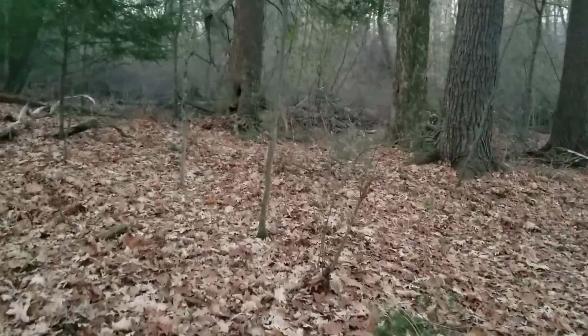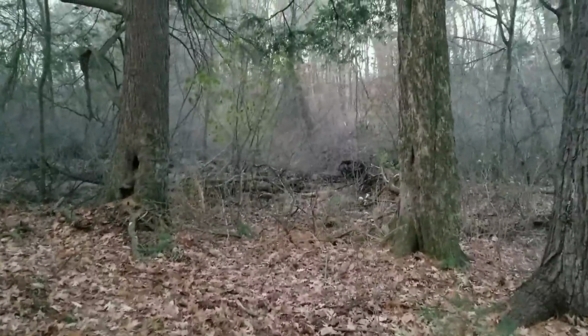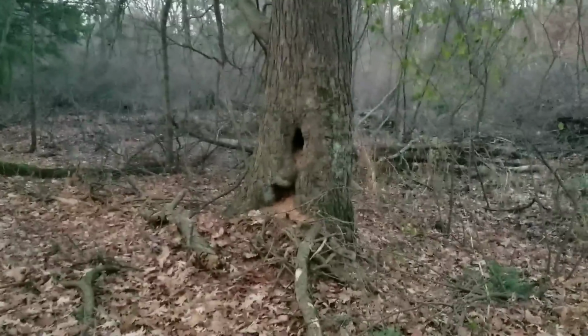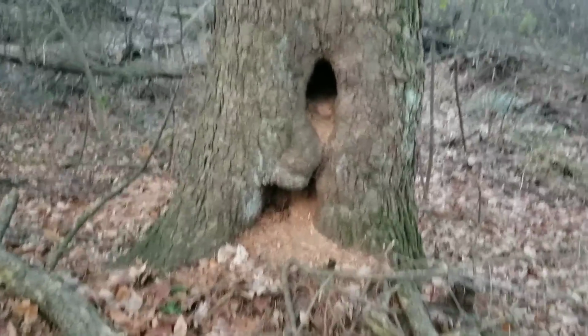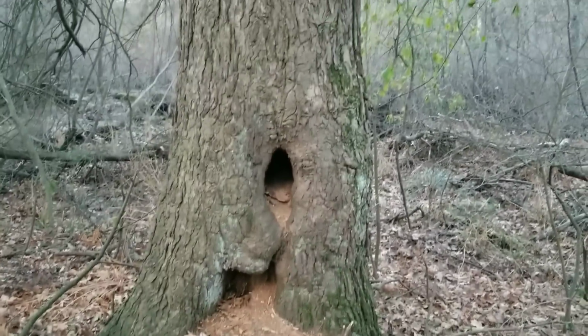There's a lot of animals out this morning because it's daybreak. There's an awful lot of trees down here with perfect holes like this that the animals have been living in. I found most of these holes are raccoon. There are a ton of raccoons in these woods.